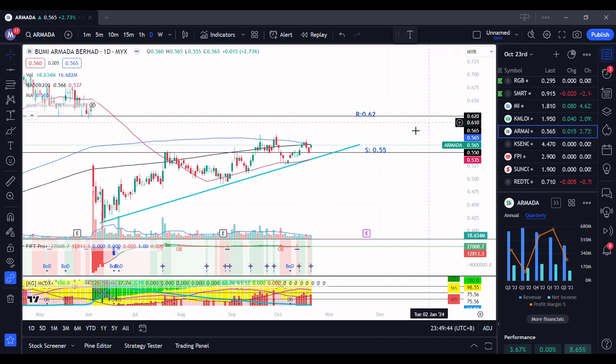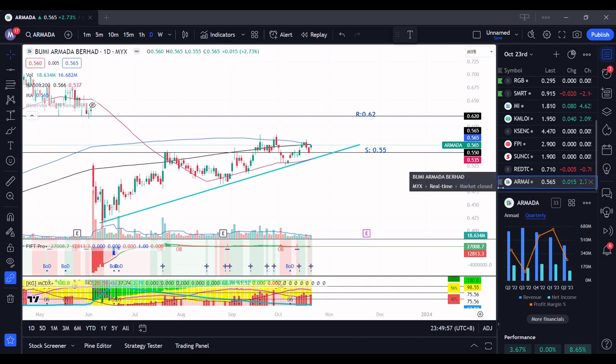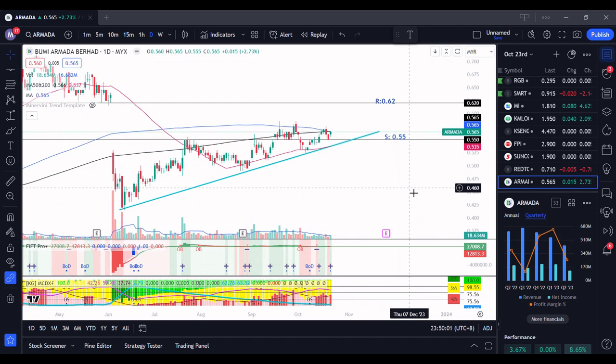Okay, next is ARMADA. I think this is the only oil and gas counter inside my case study list. I am not so sure where the direction of oil is going, but looking at the chart, it's very likely it will go higher. Okay, and if it goes higher, then most of the oil and gas companies will join in together and it will continue going higher.